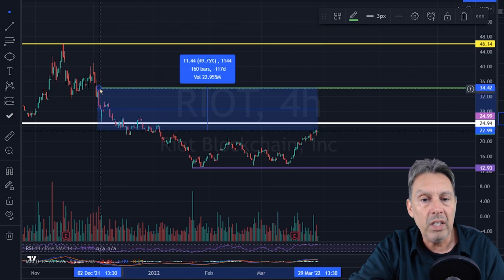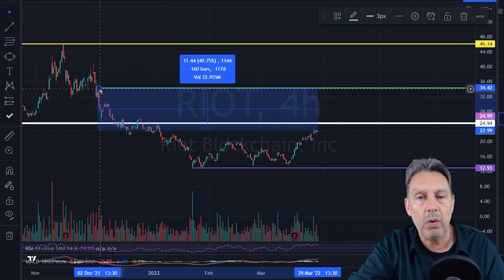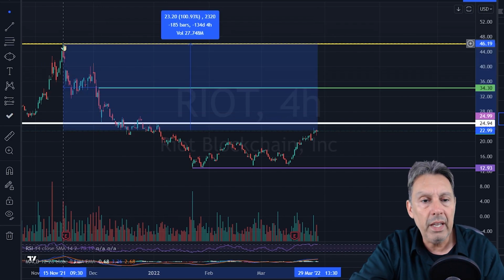So if I go back to this date, and Bitcoin was at about 56,000 on this date, that would be almost a 50% increase in the stock price of RIOT. So I think that's a reasonable price target over the next few months, as long as Bitcoin can stay on its current trajectory. The other number that I would look at is on November 15th, RIOT hit $46.